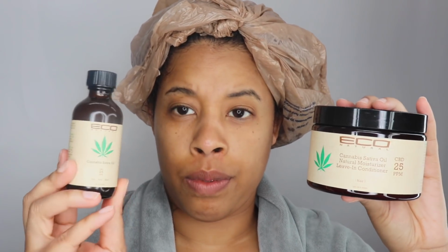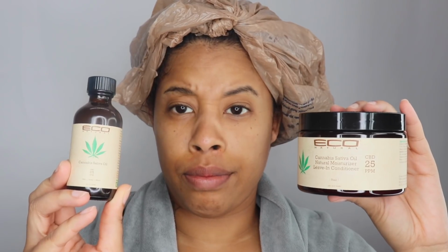their texturizing salt spray, and their moisturizing locking conditioner. Their natural moisturizer leave-in conditioner, and their oil. Now the oil I found to smell exactly like weed. Like, whoo, that stuff is potent.